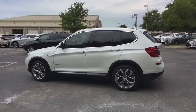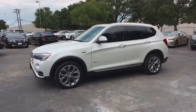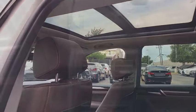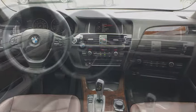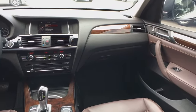Power liftgate, power passenger seat, power driver's seat, traction control, keyless entry, leather-wrapped steering wheel, dual airbags, power steering, alloy wheels, cruise control, four-wheel disc brakes, anti-theft security system, climate control, center armrest, CD player, clock, security system, power windows, side airbag. Drive away with a great deal on this vehicle.